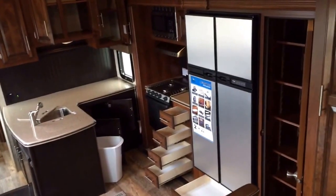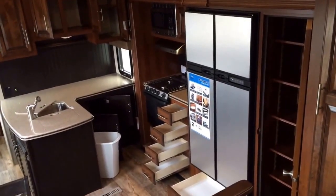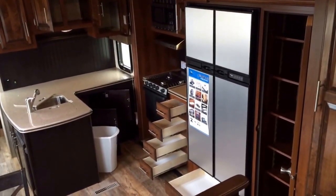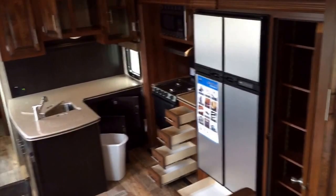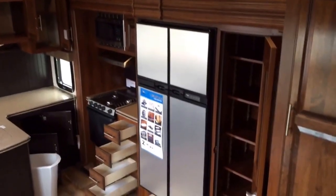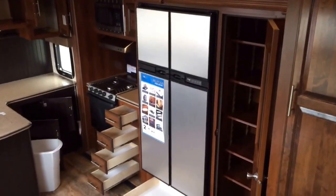So we've got a 12 cubic foot gas electric refrigerator freezer here, just like one of these $80,000, $90,000 fifth wheels, wrapped up in this thing that is tens of thousands of dollars less than that. We have this huge pantry next to the fridge over here, and that pantry has adjustable shelving. You can adjust these shelves any way you want to have the perfect cabinet scenario for yours. Here, let me turn on the light here. So you can have a perfect cabinet scenario for your specific loading needs.